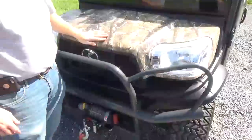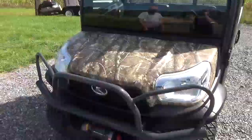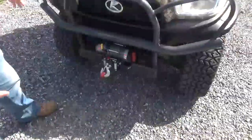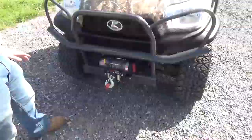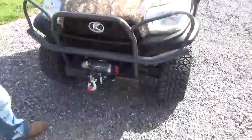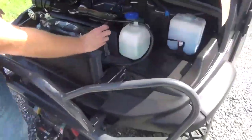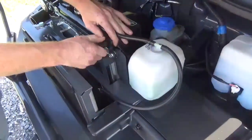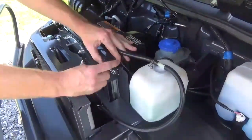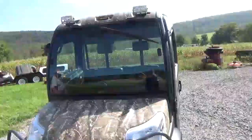Up front, my new unit did come with a Kubota winch. I thought about pulling the Warn winch off and putting it on. I left it. This is a Warn winch. I can honestly tell you I have used it one time just to make sure that it worked in and out. It does have freewheel. I'll show you where it plugs in. Right here, that is the remote plug-in for the remote, which is under the seat. I have never used it. It does have a switch inside that I will show you that activates it from inside.